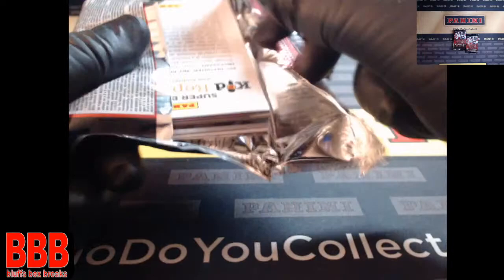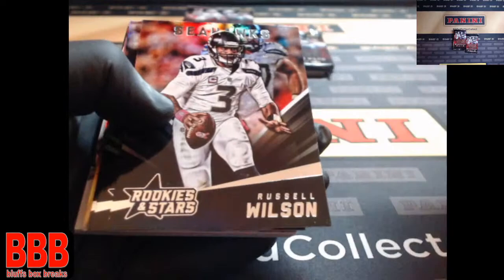I don't understand. The first two boxes, it's like the packs were set up different. Whoever packed these two, they have the inserts flipped.